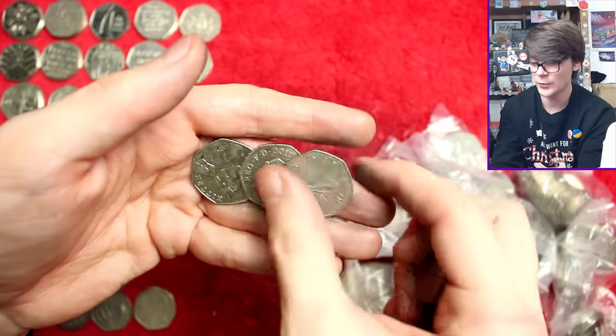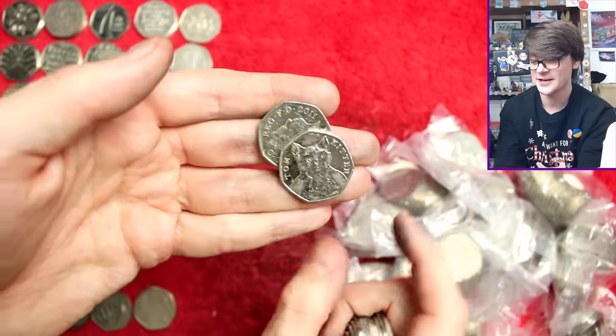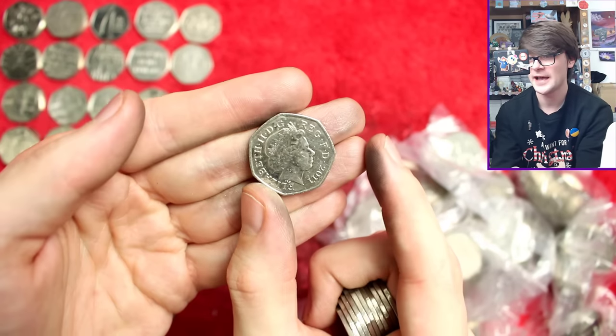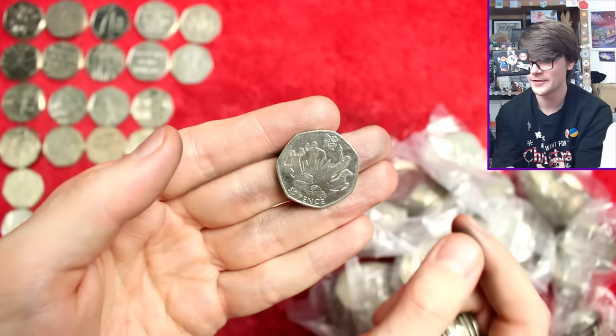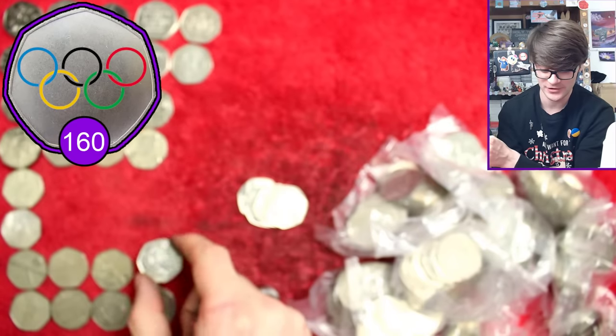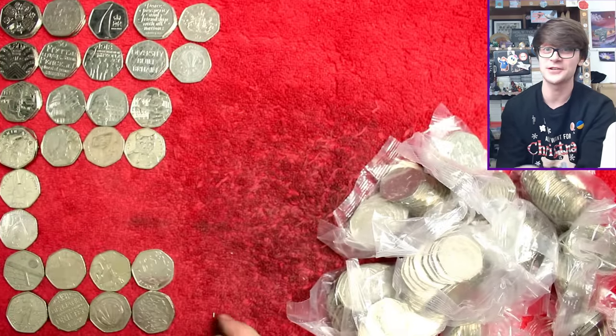Oh, there is our little... What?! There's the little bandit that was holding out. That's 2017 Beatrix Potter complete. And Olympic number four. Wow, modern pentathlon. That is a superb coin to come across. Four Olympics down in two bags. Good going, good going.